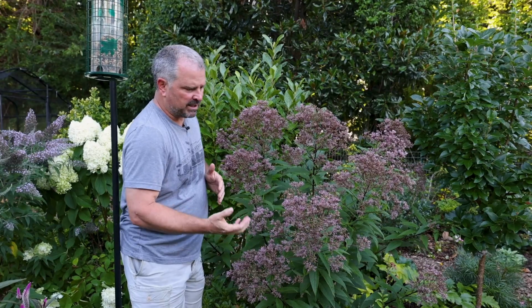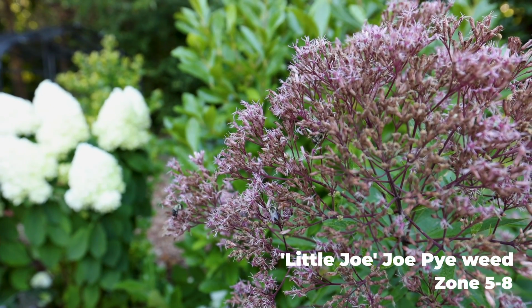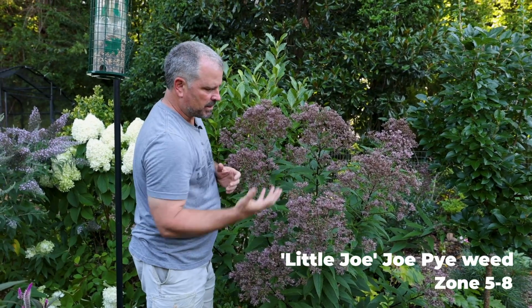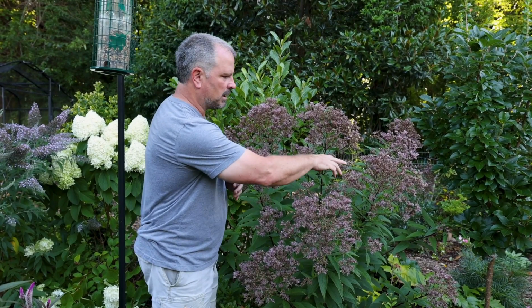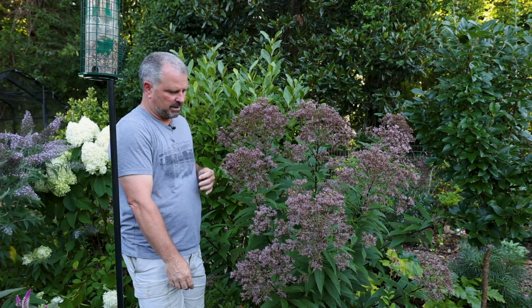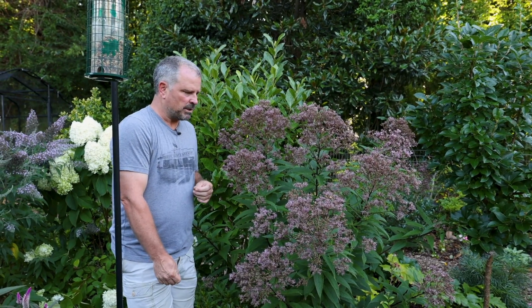The Little Joe Pye weed is now pretty much in full flower. I showed it a couple weeks ago when the flowers were still a bit more closed up, but it's opened up since I've been gone, and the bees are just on it. You can't even count them, honestly. I'm disturbing them and they're just moving to another flower. It's probably the best thing in the landscape right this minute for the pollinators. So, highly recommend, whether you're buying the Little Joe Pye weed or just a regular straight species native Joe Pye weed. Again, highly recommended. It's entertainment, if nothing else.